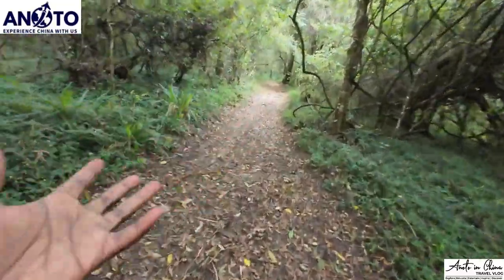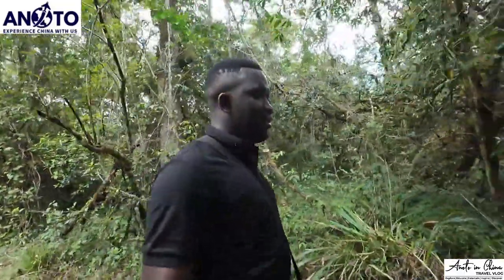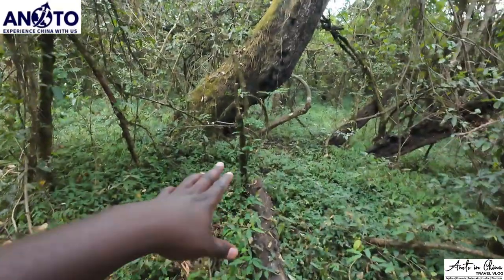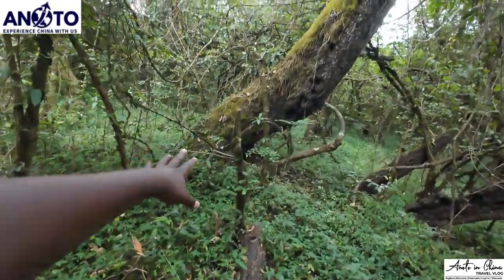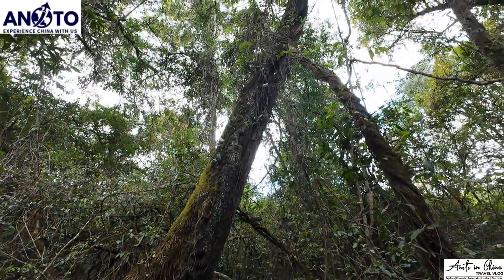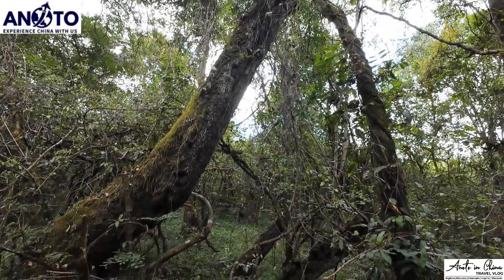And actually, before buying this camera in China, I decided that I'm going to do research about all the action cameras. I did research on this camera for 3 months. Look at that. Look at that natural tree. And you can hear the noise behind. Oh my goodness, this is like Nat Geo.